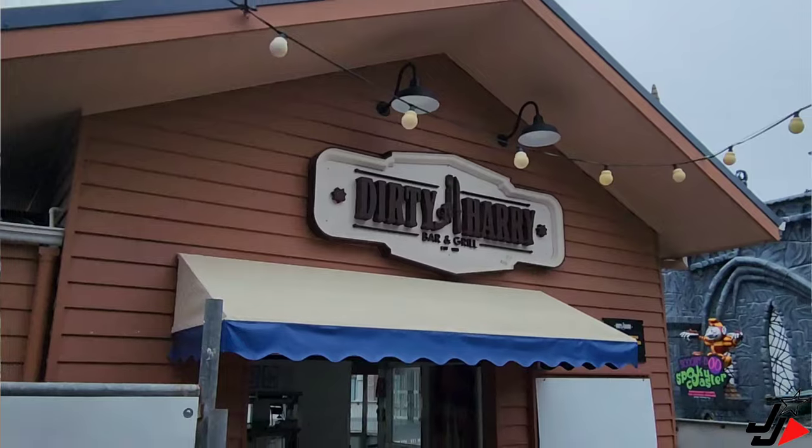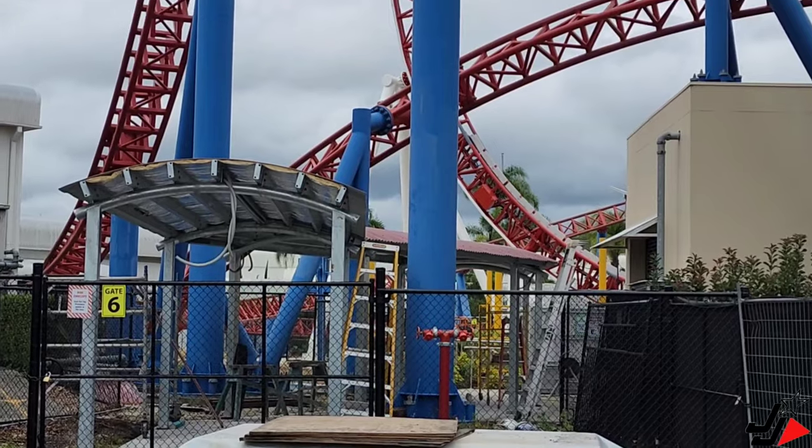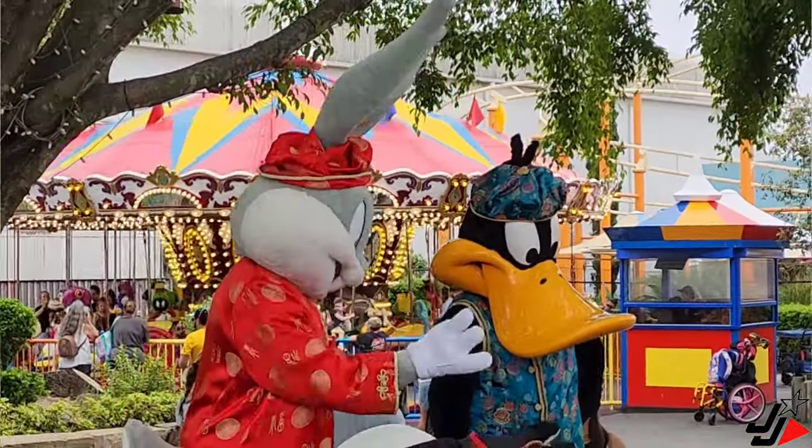I'm back today at Warner Brothers Movie World in the Gold Coast. Now, there's been quite a few changes happening here in the park since my last visit, so I thought I'd come back today, check it all out, and share them with you. And also, I think they're celebrating a little bit of the Lunar New Year in here, so we'll see what's happening there as well. Anyway, let's go and check it all out, so why don't you come along with me and join the journey.